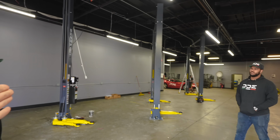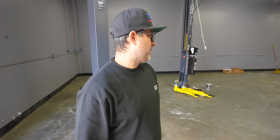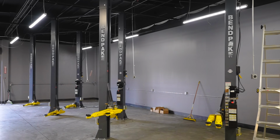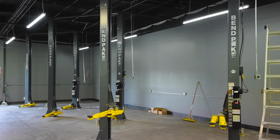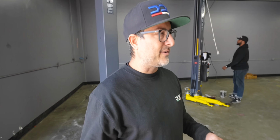Look at this. Right out of the box, a huge improvement. We've got so much more space than we did at the old HQ. Now we have three lifts where we can actually have a car up there for a few days, whatever we're doing, and we can bring another car in for something quick, and a third car. So it's not like we have to do this big juggle, moving all this stuff around, taking a car that might not have suspension on it, dead in the water.